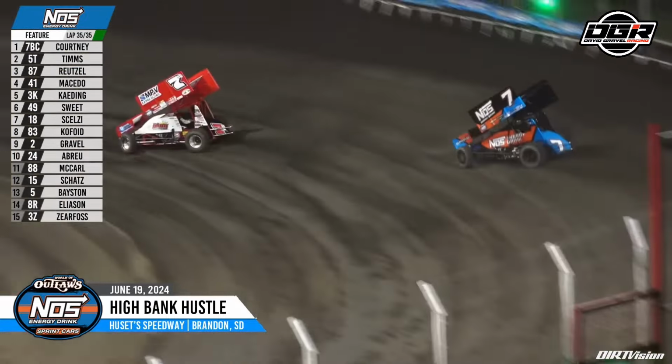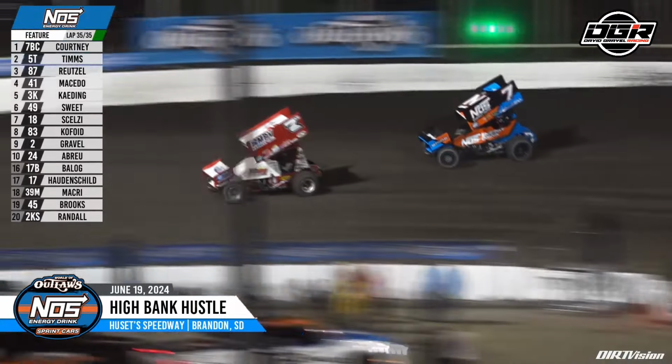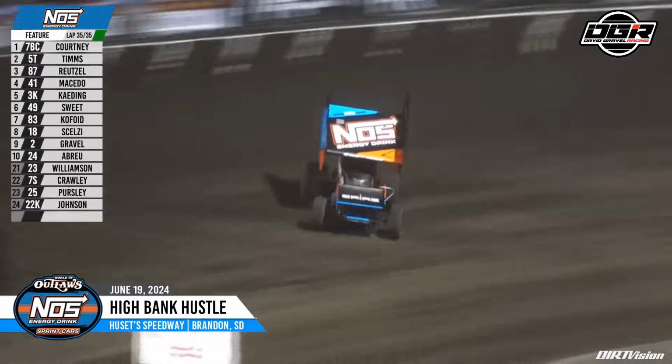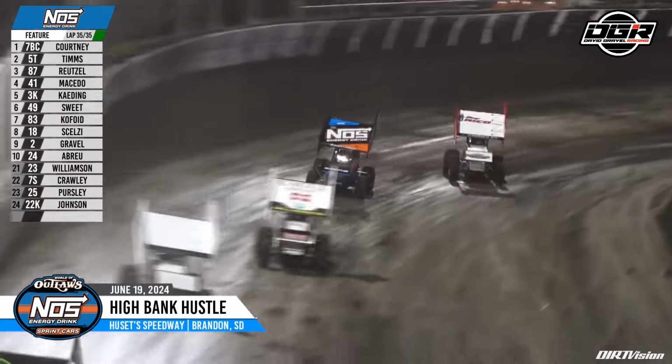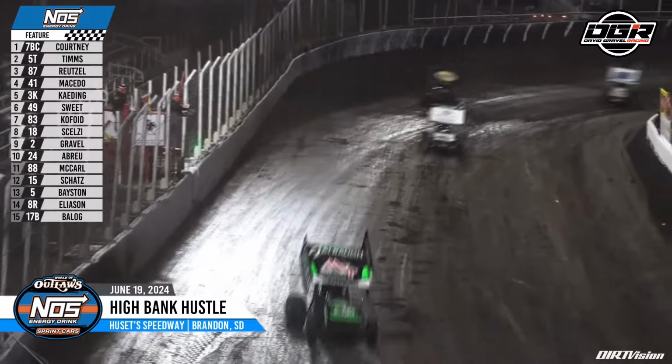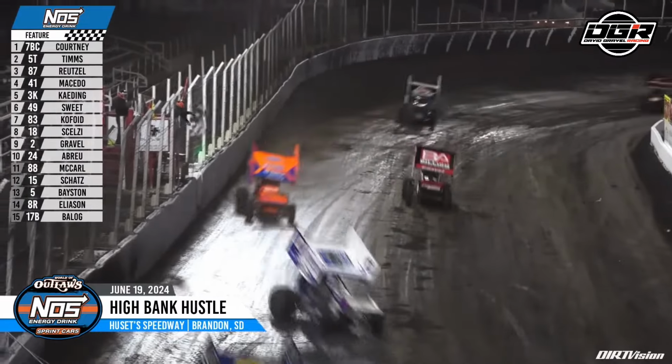1 lap to go for Tyler Courtney on the opening night of the Husets Hustle. Works his way toward the back of Landon Crawley's 7S. He'll take the car to 3 and 4 for the final time. Tyler Courtney off of turn number 4 gets his first win at Huset Speedway in the 7BC. Ryan Timms second and Aaron Reitzel completes the podium.